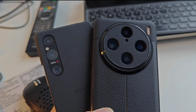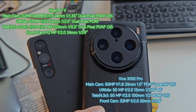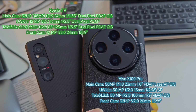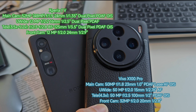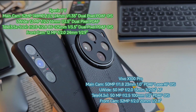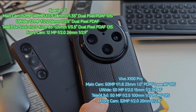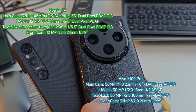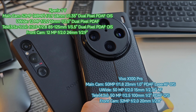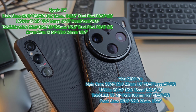Here we can see those cameras and the specs of those. Even though the Vivo has 4 camera holes, it only has 3 cameras, where the Sony Xperia also has only 3 cameras. You can see how big this camera bump on the Vivo is. We have a triple 50 megapixel setup on the Vivo, and we have two 12 megapixel cameras and a 148 megapixel camera that's a bit cropped in on the Xperia.